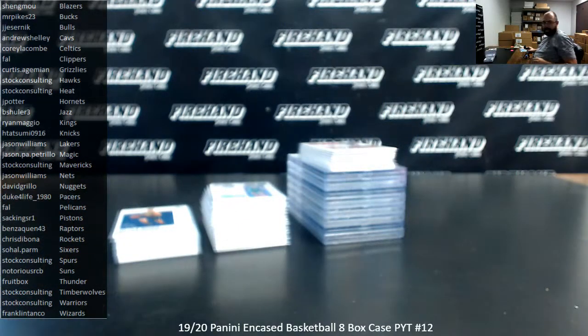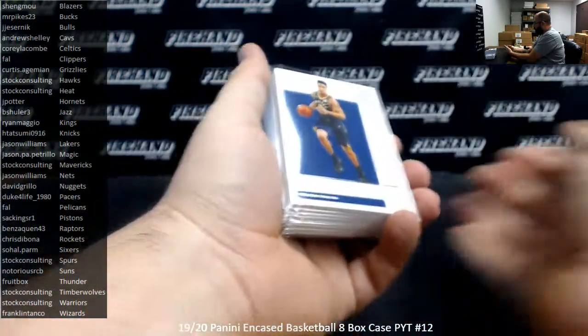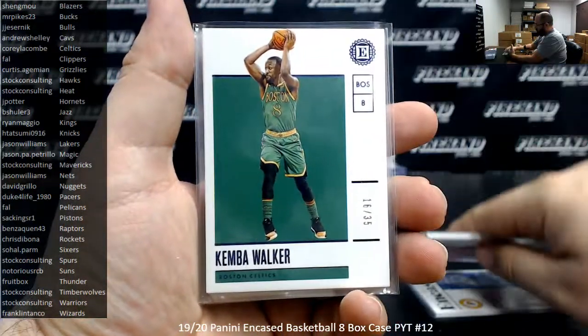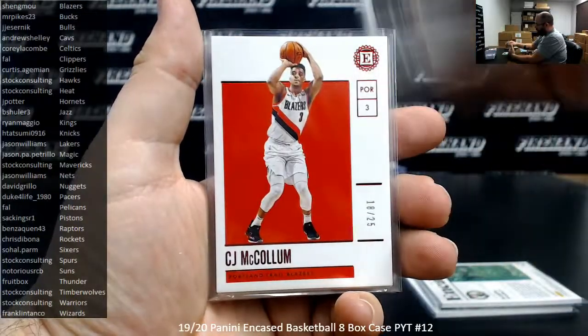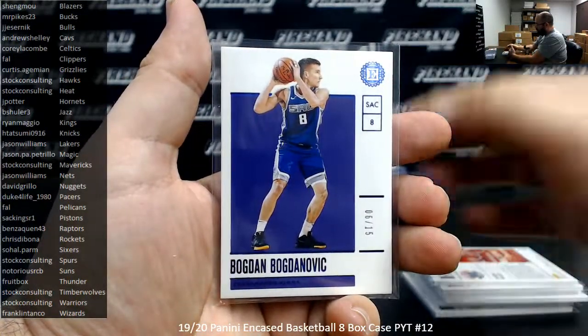All right, guys, our recap, 2019-20 Encased Basketball, 8-box, pick your team, case 12. Thank you guys again for joining in. Here's what we pulled. Number to 99, Malcolm Brogdon, Zach LaVine. Number to 35, Kemba Walker, Kyrie Irving. Number to 25, CJ McCollum, Julius Randle. Number to 15, John Wall and Bogdan Bogdanovic.